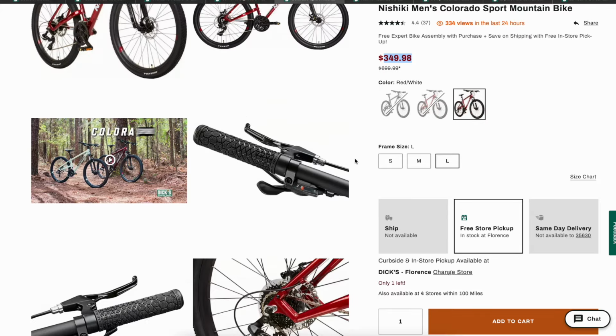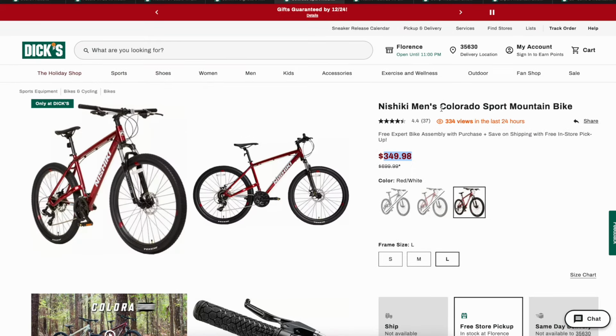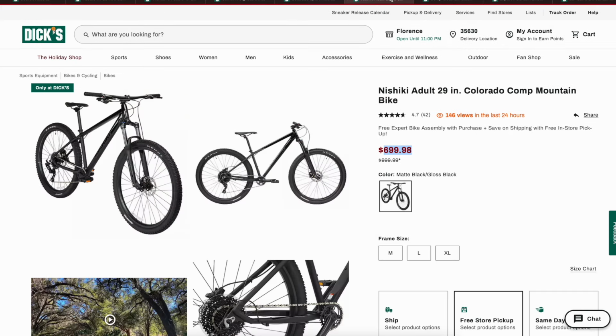Okay, I'm just going to be blunt here. Unless you really want the Colorado Sport and the Nishiki name, which some people do, I get that. Look, I'd go to Walmart before I would buy this bike. And I would buy the Ozark Trail Ridge 29 for just a few more dollars, and in my opinion, have a better bike out of the box. So maybe one downer there. But going up to this one, the price, again, I would probably shop at a local bike shop if I'm spending $700, unless you just want that Nishiki name.